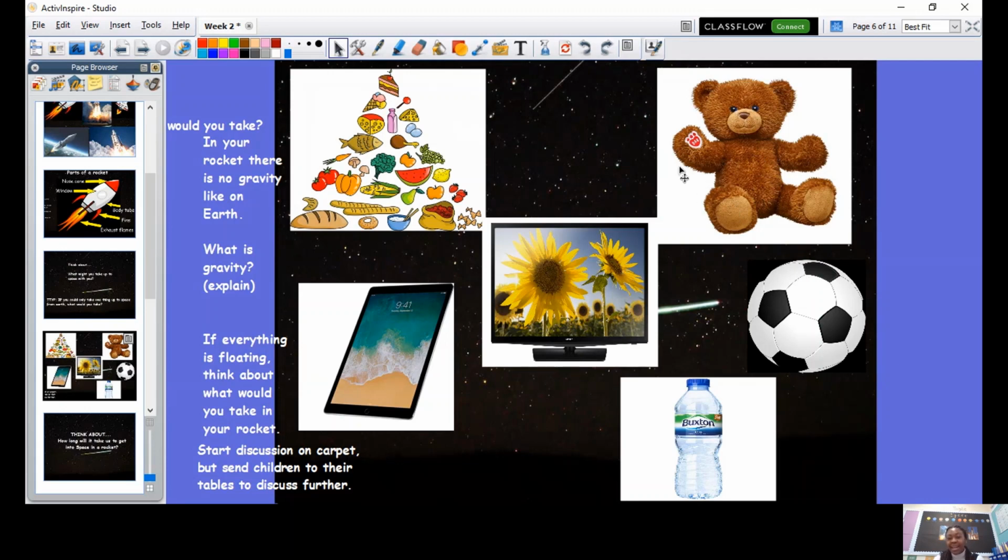And a teddy bear, like I said. Food is a difficult one because we have to take special food into space just to make sure it doesn't go off, and it doesn't expire, I should say. And we need to make sure that we'll still be able to eat it when we get up there.